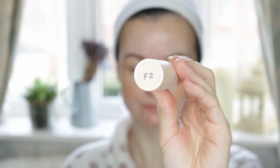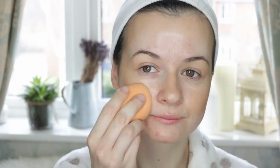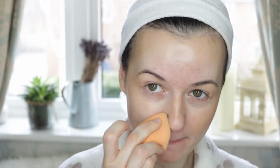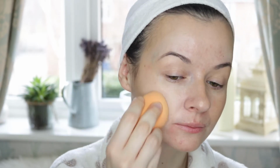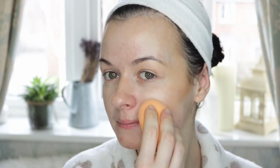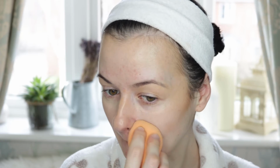Then I'm taking the shade F2 and with a damp Real Techniques sponge I'm gonna lightly apply it on my skin. I think this foundation's definitely worth the hype. I love that it's dewy, it doesn't cling to my dry patches and it covers my pores and the redness on my skin very well.